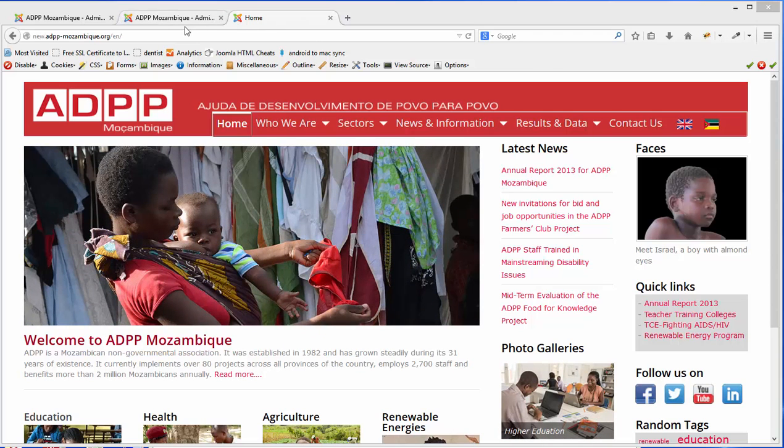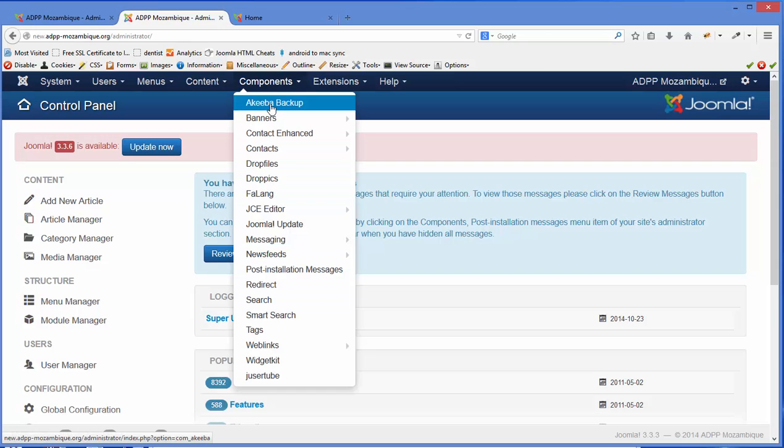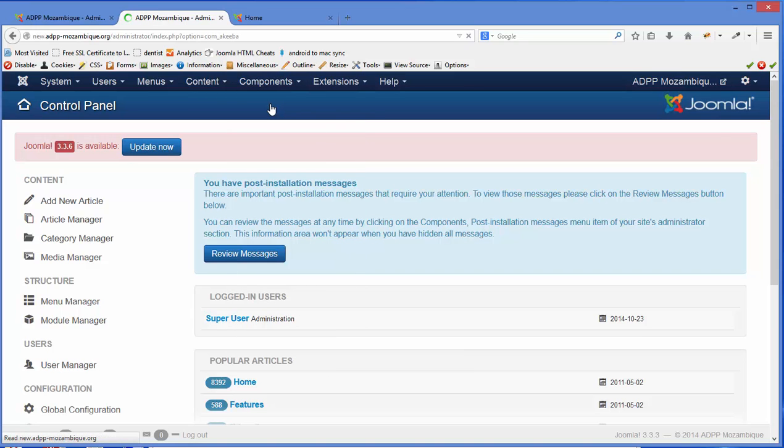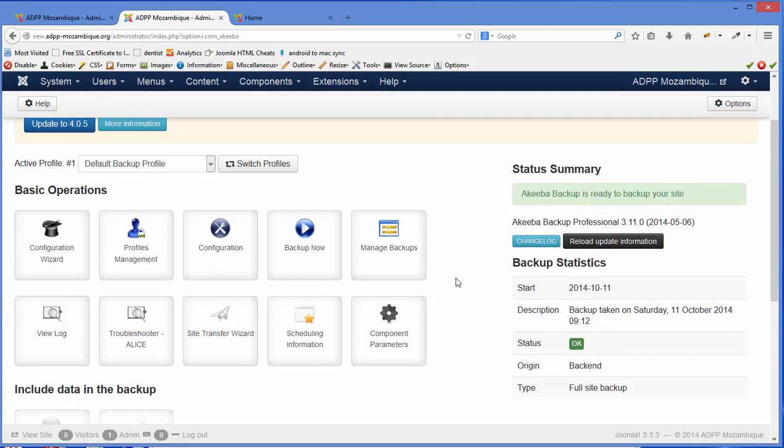The way you do it is to log on to your back panel of your Joomla. Under components, you have something called Akeeba Backup. This has already been set up for you in the right way, so the only thing you need to do is to click Backup.